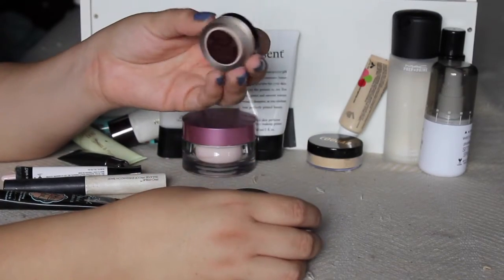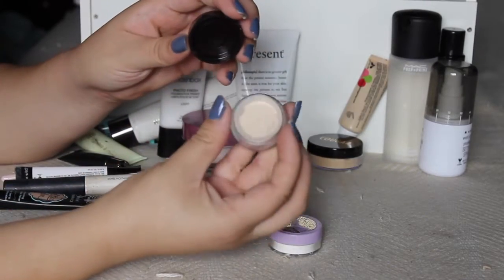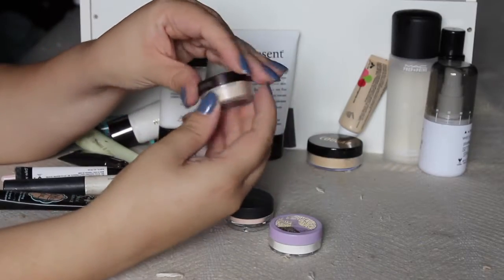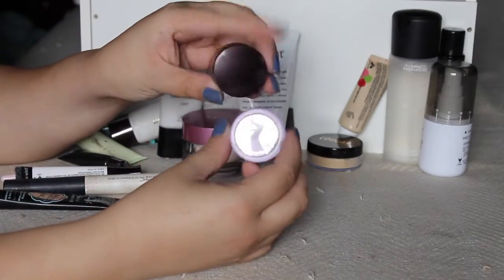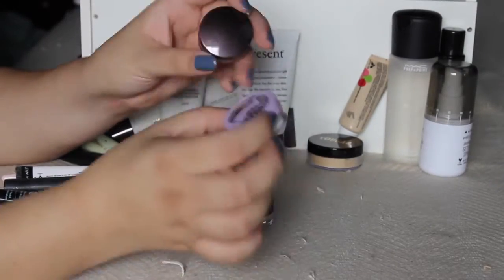And then this is a sample size of the Laura Mercier Translucent that everybody raves about. And this one kind of hurts my soul to get rid of, but I have so many others that I'm actually going to put these in people's stockings for the holidays or something. I have a bunch of minis and things, so I'm going to just do little bundles.